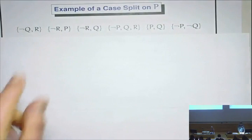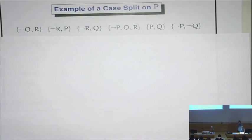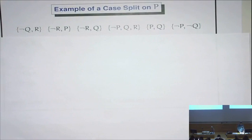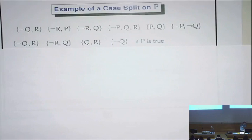So what do we do? We have to pick a variable and do a case split on it. A real SAT solver would devote some energy to choosing the right variable in order to minimize the search space. One of the things we would certainly try is to choose one from the shortest possible clause, because that will give us more unit clauses to play with. So we do P, because P is nice. And we say, well, either P is true or P is false.